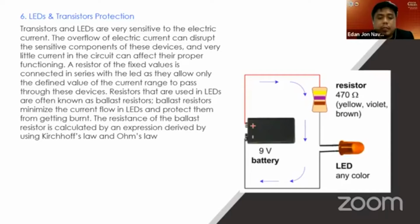Resistors that are used in LEDs are often known as ballast resistors. Ballast resistors minimize the current flow in LEDs and protect them from getting burned. The resistance of the ballast resistor is calculated by an expression derived using Kirchhoff's law and Ohm's law.